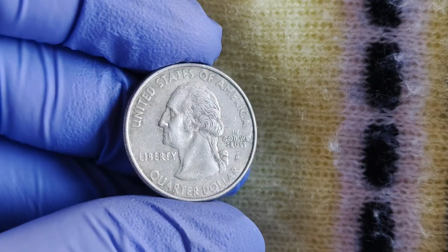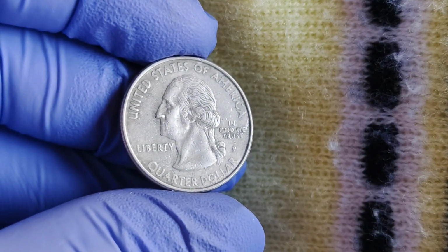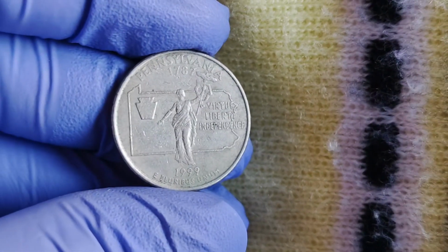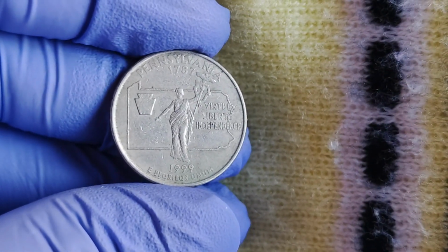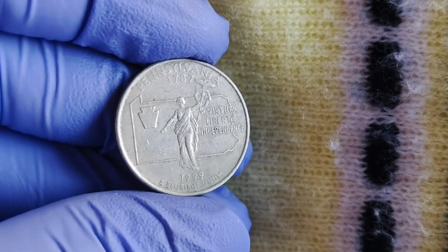This kind of error is supposed to be caught immediately, destroyed without hesitation. And yet, somehow, this one got out, and that's the heart of the mystery. How does an off-metal, double die, misaligned strike quarter escape one of the most secure minting processes in the world?